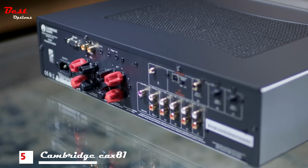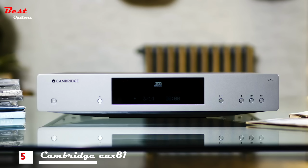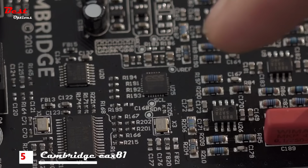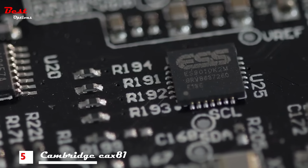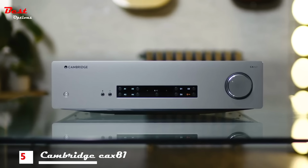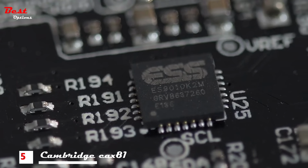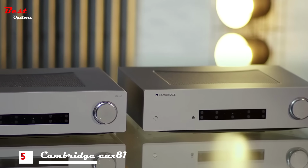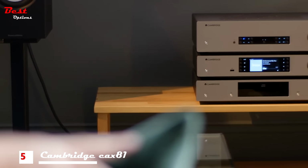CX amplifiers have always been designed to be equally adept with both digital and analog sources, but the quality of performance from digital sources is always improving. Digital to analog converters, DACs for short, are improving all the time too. Our engineers specified ESS Sabre DACs because of their support for higher resolution digital files, their incredible precision, and their super low jitter. The CX-A61 features the brilliant ES9010 K2M DAC, and the CX-A81 has the amazing ES9016 K2M chip. So digital information coming into these amps is precise, accurate, and perfectly organised.